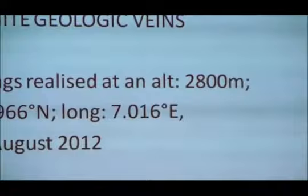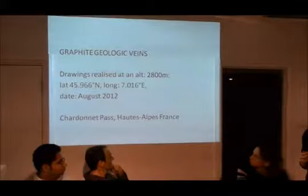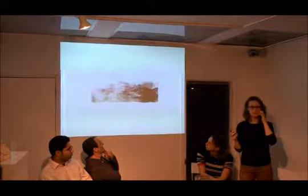So, from there, we walked up at 2,800 meters to look for the result of a contact metamorphism. So, in fact, we were looking for graphite veins, because during the creation of the Alps, the carbon, which was certainly subject to high temperature and high pressure, transformed partly into graphite. So that's why we can find some graphite in the Alps.